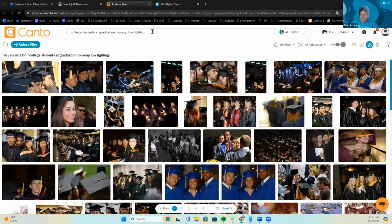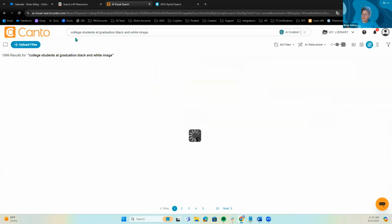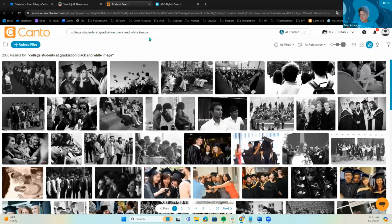We'll do one more search for imagery with the DAM, and then we'll move on to videos. But let's do something like college students at graduation, black and white image, right? Now I'm able to search through black and white images, or I could do sepia or monochromatic images as well. So in the past, refurbishing these images was a time suck for a lot of teams.